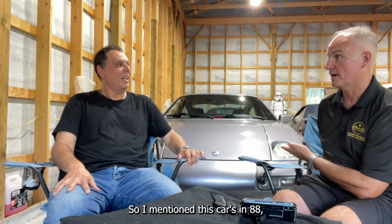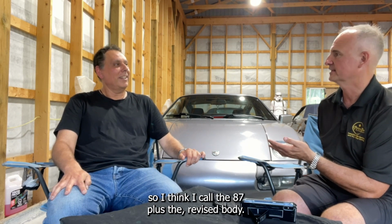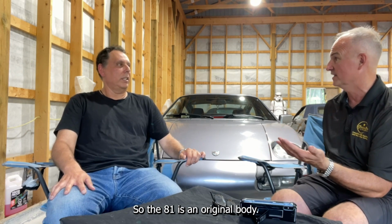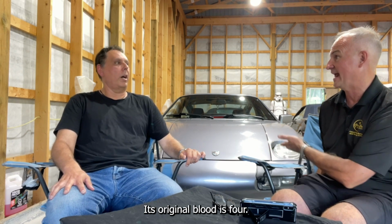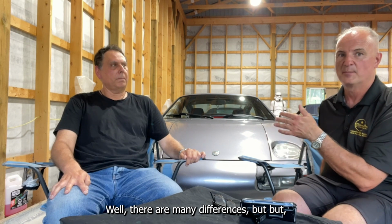Sure. So I mentioned this car is an 88. I call the 87 plus the revised body, and the pre-87 I call original body. So the 81 is an original body. This one is an S4 plus, correct, with a slightly smaller engine as well. There are many differences, but yeah.